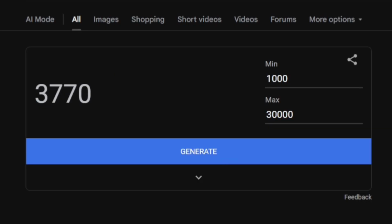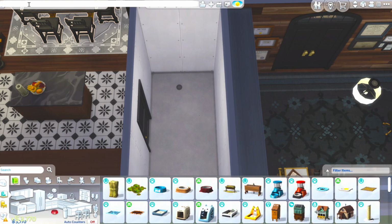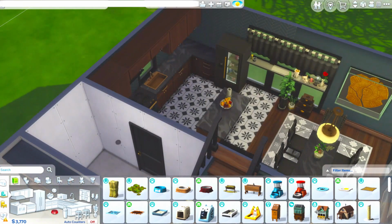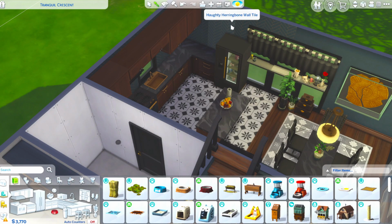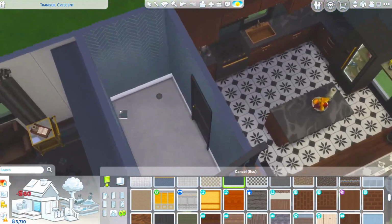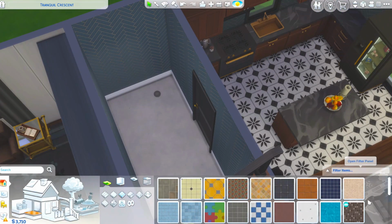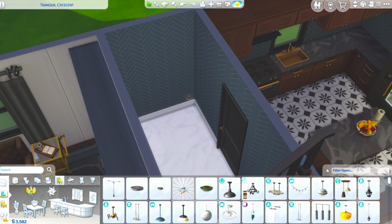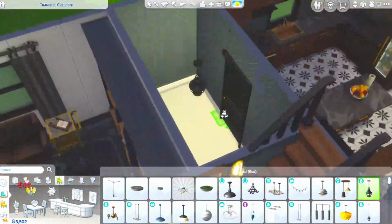Very, very reasonable. I can definitely use that pretty easily, I think. Money $37.70. There we go. Honestly, I might just carry this herringbone tile from the kitchen into here because I think it looks nice. Yeah, that's beautiful. Flooring, I might do the marble in here instead. Yeah, that looks nice. Maybe I'll do a small light fixture that's better than this one. Yeah, I think that one looks pretty nice.